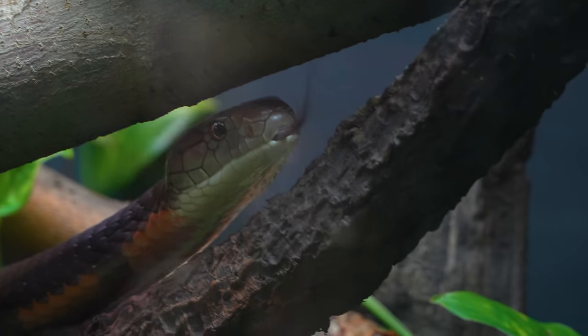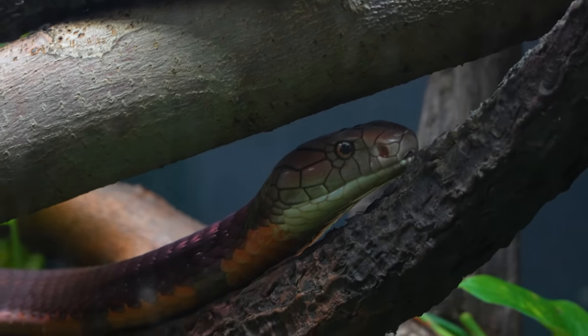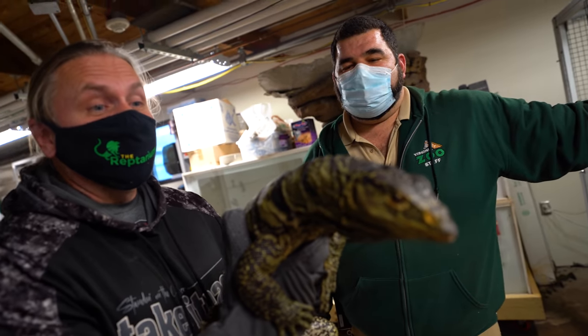First snake I see when I come in, of course, is my favorite, the king cobra. I mean, wow, what an absolute beauty. Love this place. I mean, it really is cool. So I'm excited to see what else we're gonna see while we're here. This is a real pleasure.